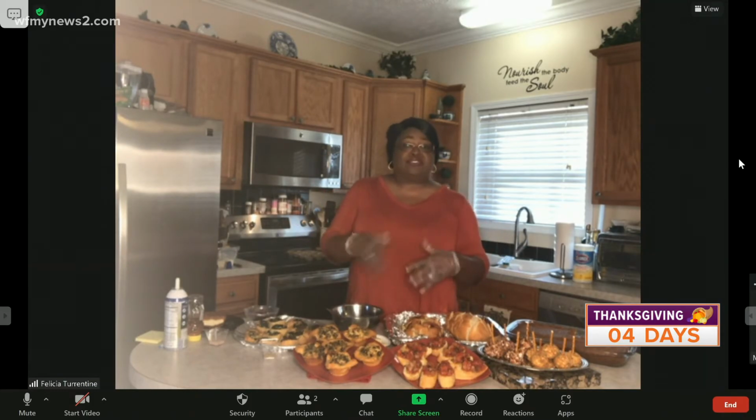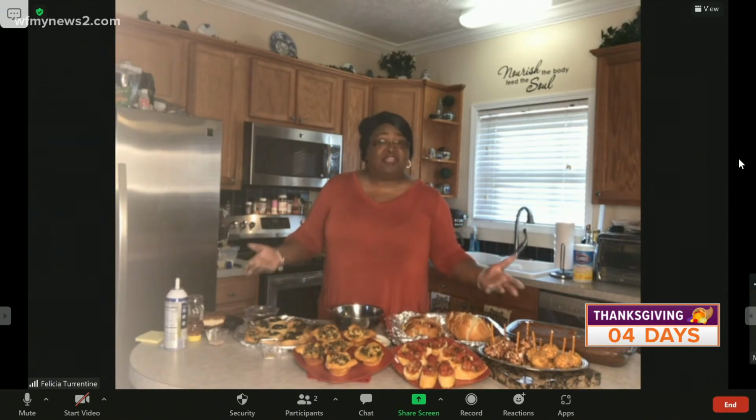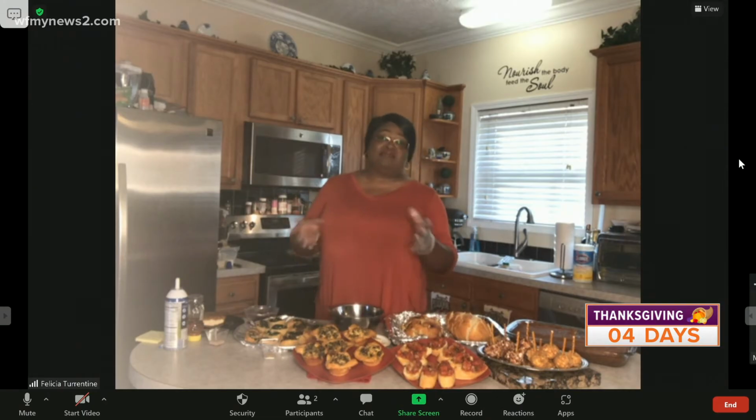I took a couple of strips of chicken, shredded it up, added some spinach and a little bit of melted butter, mixed it all together, popped it in the oven, and you've got a quick and easy pick-up-by-hand kind of appetizer, or you can make it your whole meal.